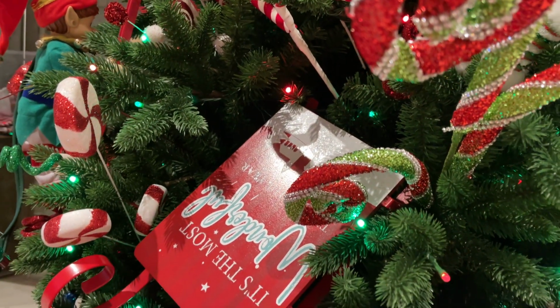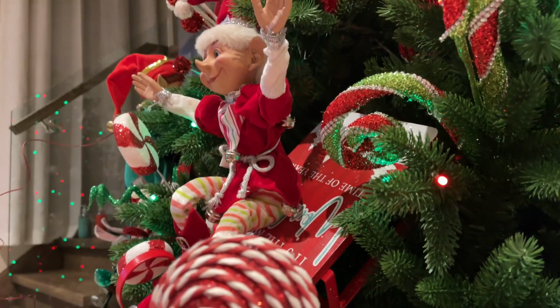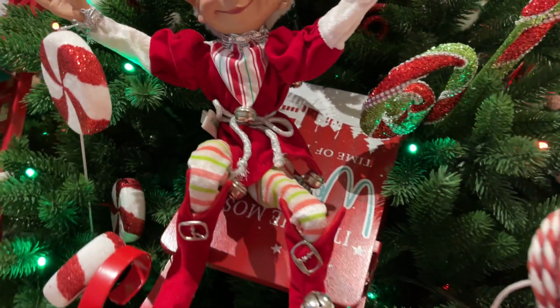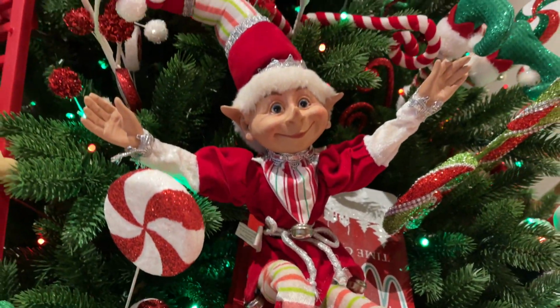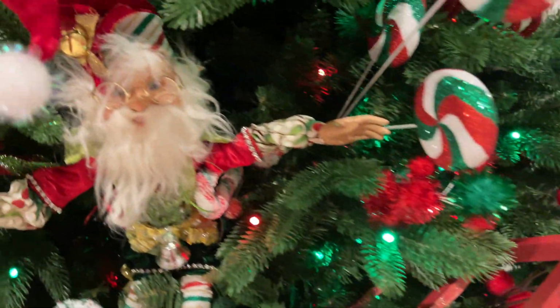So I place the sleigh in there, and it says it's the most wonderful time of the year. And then I will put an elf on top of it, like he's sledding down the tree. Basically what I'm looking for, surprise, surprise, is a certain level of chaos happening with the tree. That's kind of the theme of all of the decor in our house, a very organized chaos.